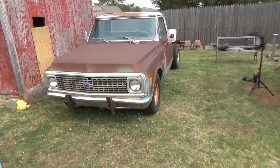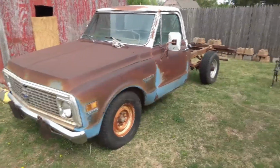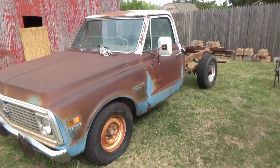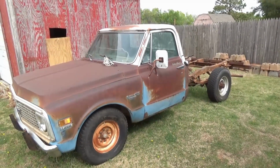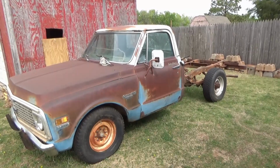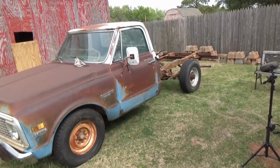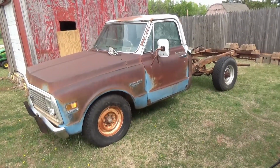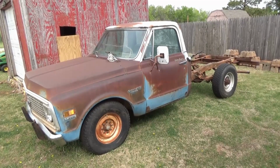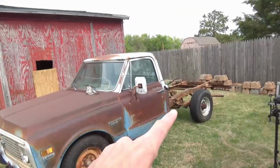So here it is. This is a 1972 Chevy C20. So, story on this bad boy, I'll get a lot more details for you, but it had a service bed on the back for its entire life. It's been a work truck, obviously, and the owner somehow got it to his brother or gave it to his brother, I'm not really sure, but the brother just wanted a bed.